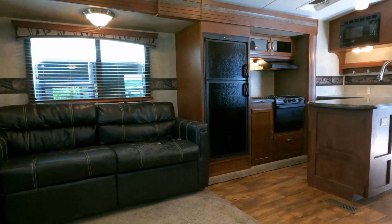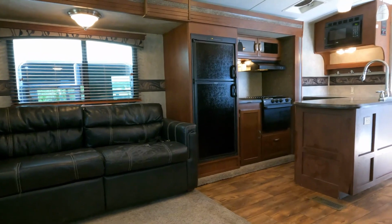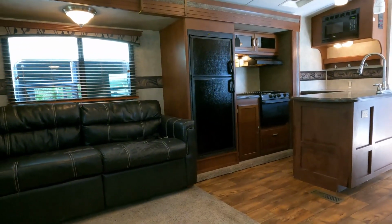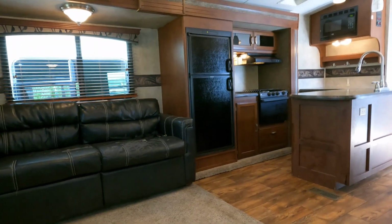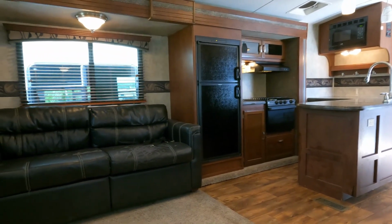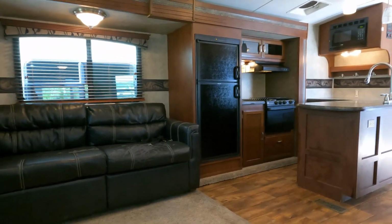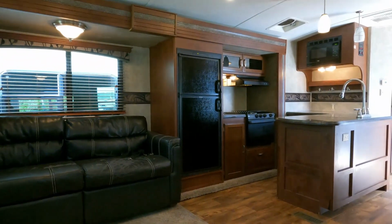Used travel trailers, and I've got a bunch of them. Variety of floor plans. You can go to my website and look, but if you don't see what you're looking for, I have a lot more than what's on there as far as towables. Call one of my salespeople. They'll be glad to tell you what we have in stock, send you pictures, and give you a chance to buy it before I film a video on it.